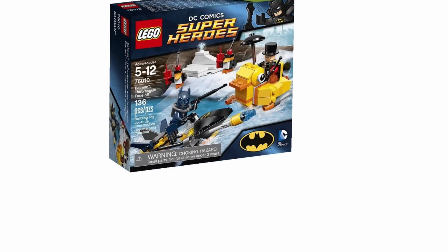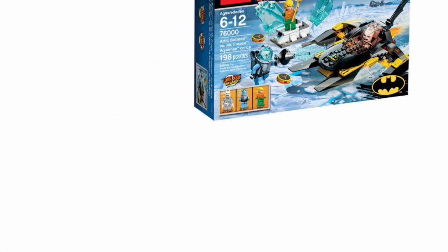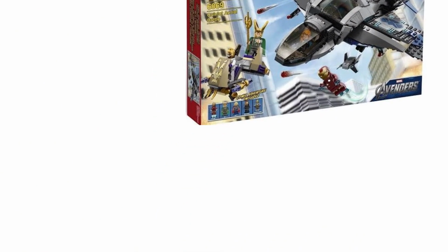Today we're going to go over my top 10 most wanted superhero sets. And I'd also like to mention that this list is not going to contain Comic-Con minifigures or sets. Alright, let's go.